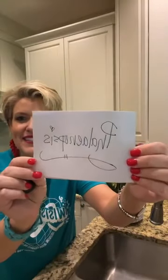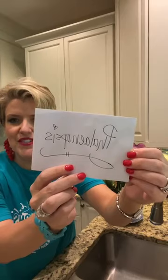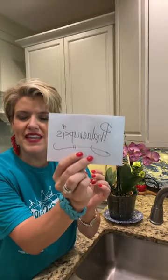This is the type, I had to write it out because I don't think I could pronounce it. Here's the name, and I am sorry if it's backwards in your camera. Maybe if you're dyslexic like me, you can read it. But I would call it a Phalaenopsis, maybe a Phalaenopsis orchid. So that is the type of orchid that I have. And it was a gift. I got it several months ago, and I'm going to show you how I watered it.